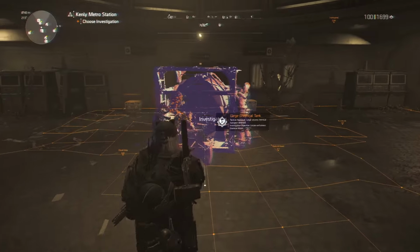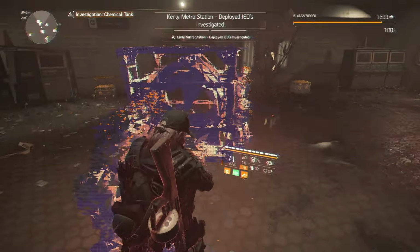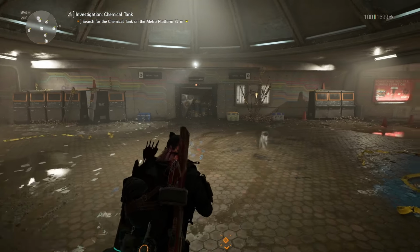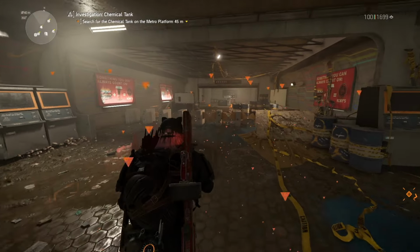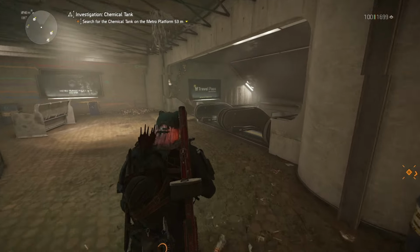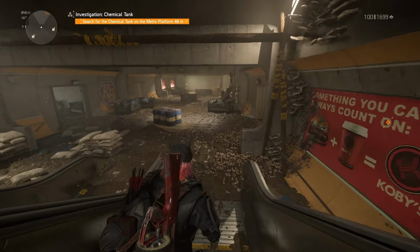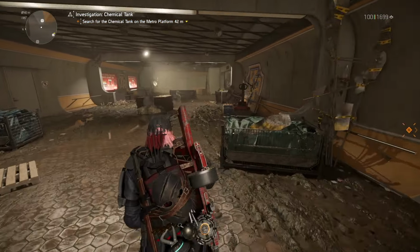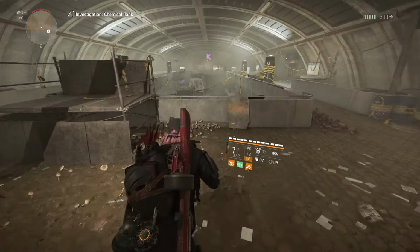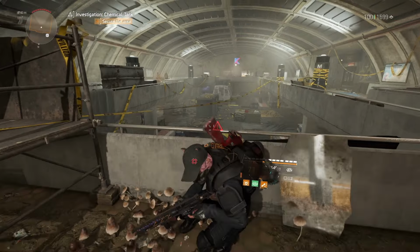The next investigation I'm going to cover is the large chemical tank. Your first objective is to search for the chemical tank on the metro platform. And from the Echo, you can go either way, left or right, and just stick to the main route. So go down the escalator, whichever way you go, ignore all the side doors, and eventually you'll come to the metro platform. And you'll get your first objective to secure the area.